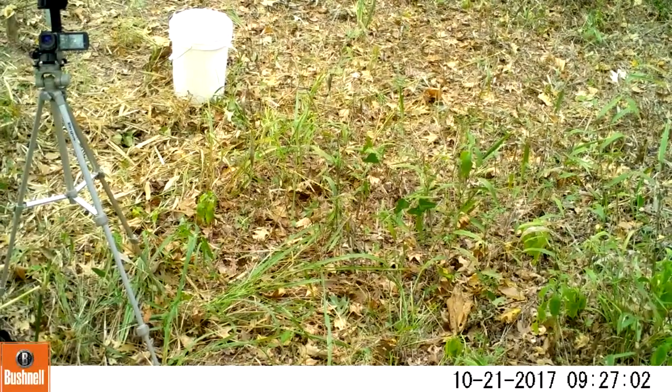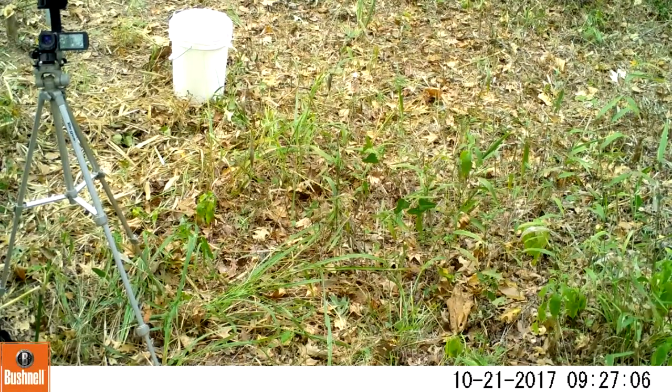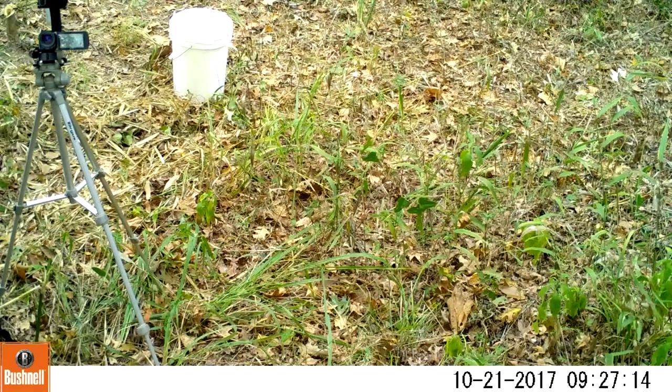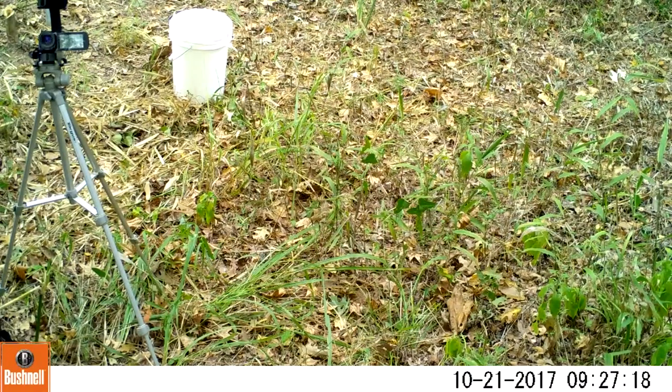Should be good. It's got a wide-angle lens on it, and that's pretty much it. It will now capture 60 seconds of video every time something sets it off, and in a couple of weeks we'll see what it is, and I may post a video of it. All right, well, I'm going to end this here.